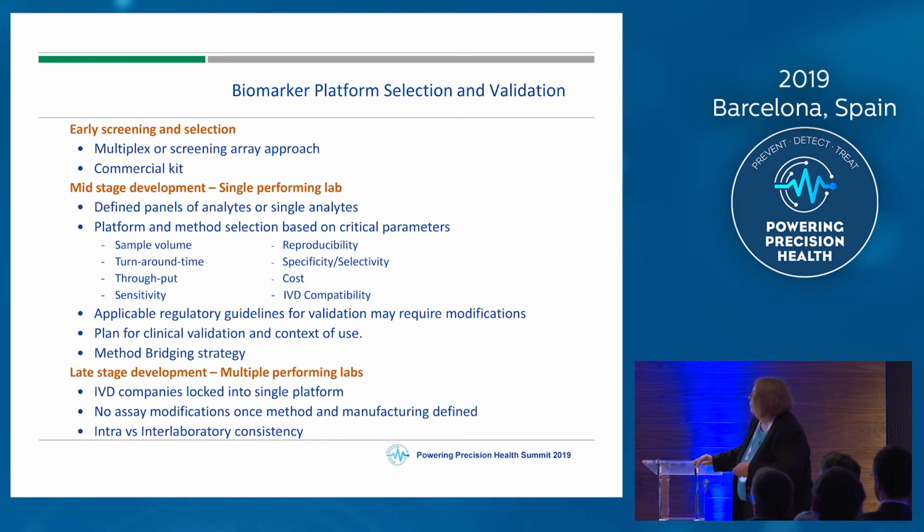And then in terms of platform selection, the sample volume, I worked in that for a CRO for many years, turnaround time, and the throughput is very important. And then, of course, selectivity, especially in the oncology and inflammatory diseases. Sensitivity is very important, as well as reproducibility and specificity and selectivity.